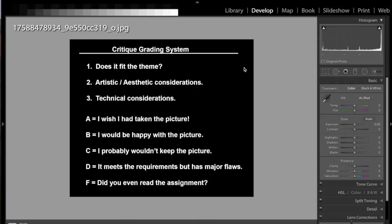The grading system is A, I wish I had taken that picture. B, I would be happy with that picture. A C is I wouldn't keep the picture unless there was a particular reason for it. And D is it meets the requirements but has major flaws, technical flaws, not things I would consider opinion. And then F is, did you read the assignment? And we will not have any Fs.